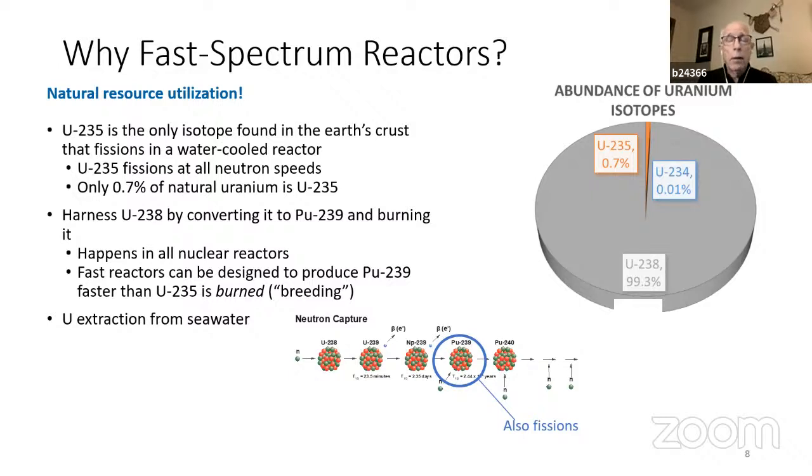And then we use up about 80% of that uranium-235. So when we're done, it's got about 1% uranium-235 in it. It's got another 1% plutonium that gets built up, which I'll describe in just a second here. So U-235 fissions at any neutron speed. U-238 fissions sometimes, more often, at fast neutron speeds.